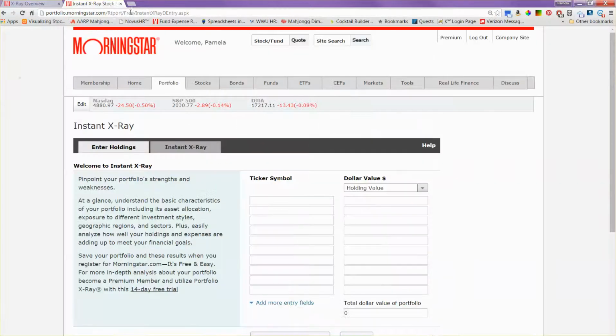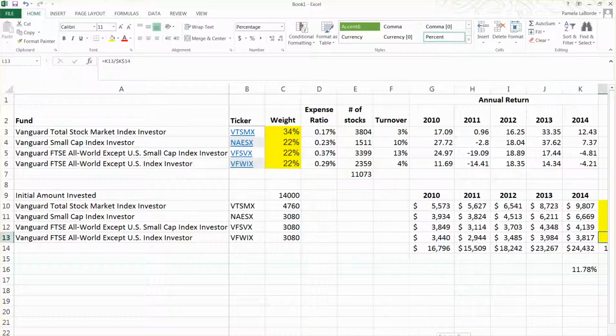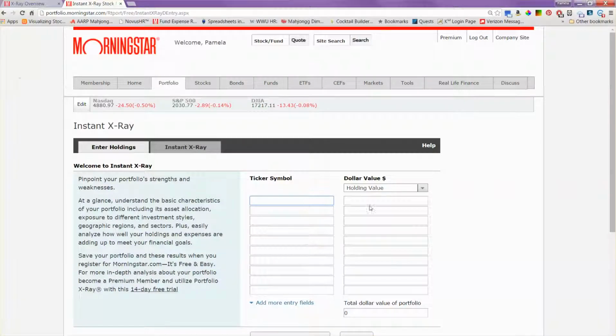If you go to this website, and I'll create a link to it in the module, and you enter your ticker symbols, I would input these four ticker symbols, and I would input this amount because that's how much I invested in each of those when I first formed this portfolio for my kids. So I would pop that information here. You can do individual stocks here, or you can do ETFs, you can do mutual funds. As you type in the information, it'll tally the total value of your portfolio.